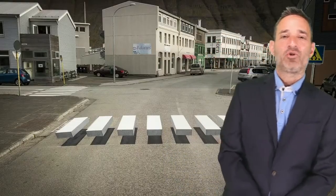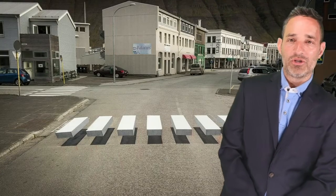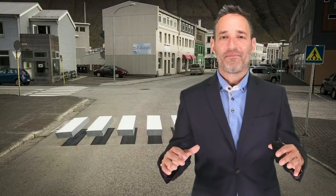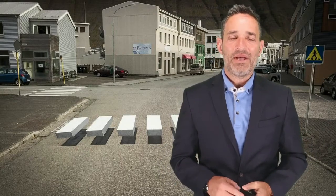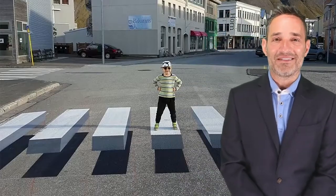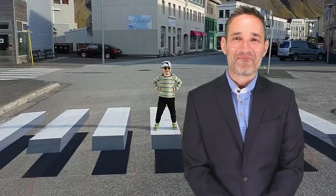What are they going to do? Well, you could install more traffic lights, you could hire more police officers, you could issue more fines, or you could reach for weird. In this case, they painted the crosswalk as an optical illusion. So as cars drive up, it looks like these slabs are floating 3 feet in the air. There's no way you're going to barrel through that intersection when you're driving your car. Traffic incidents dropped to almost zero, and they got to have some fun taking selfies. A little weird in action.